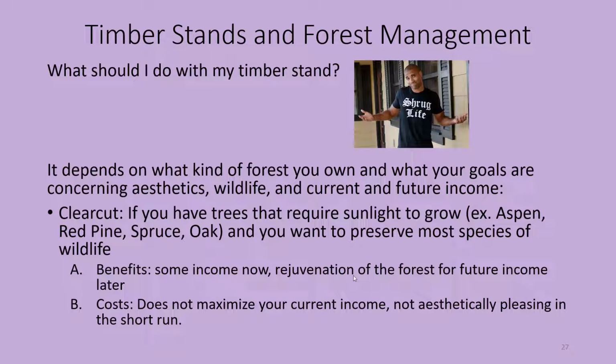So if you really desperately need money now, then you might want to choose that high grading, right? But if not, if you care about the future of that particular forest, then you might want to practice that clear cutting if you have these types of trees on your property. Now, if you are about to sell your house, meaning that you don't really care about the future value of that land because you're not going to own it in the future, then you might want to think about practicing that high grading, because if you practice clear cutting, then again, you've created an unsightly property, and that's not going to look as good for future potential buyers, right? So again, it depends on what your goals are and what you're going to be doing.